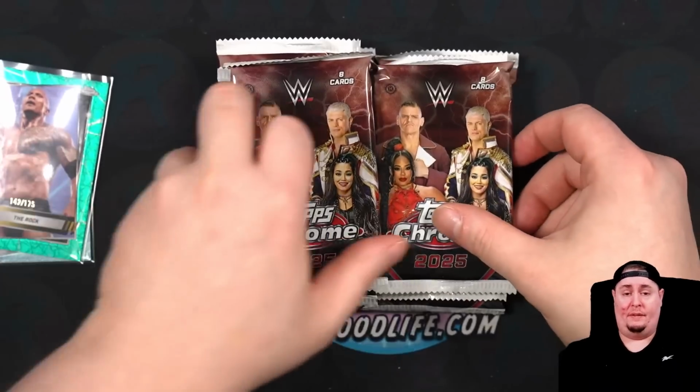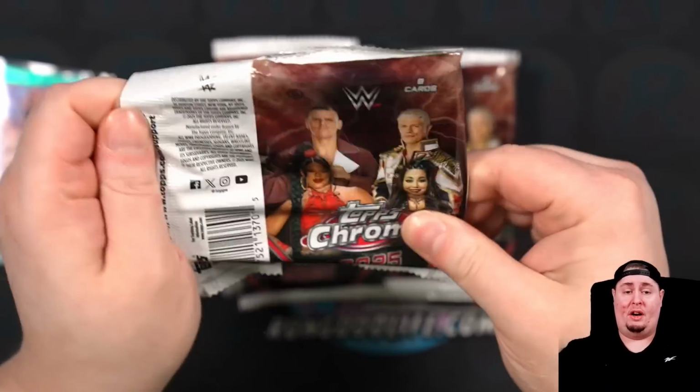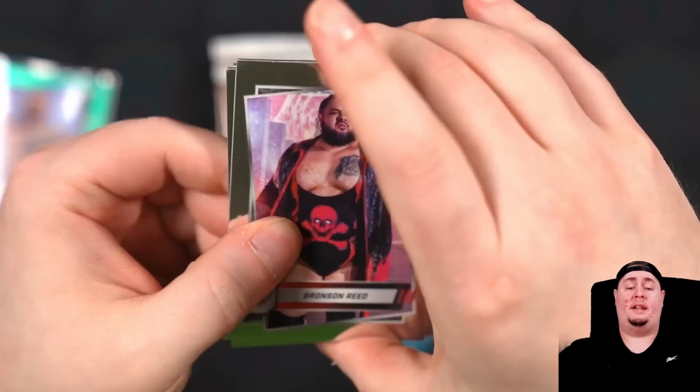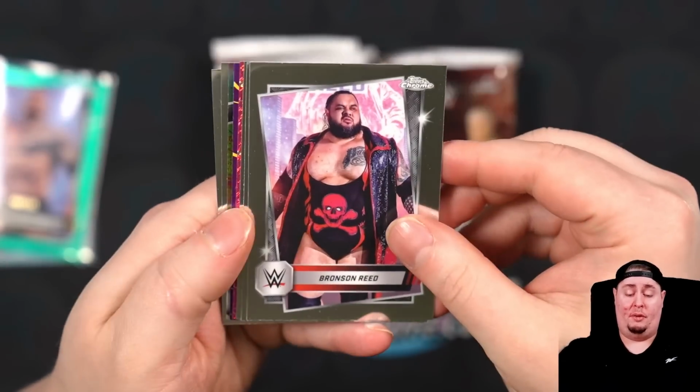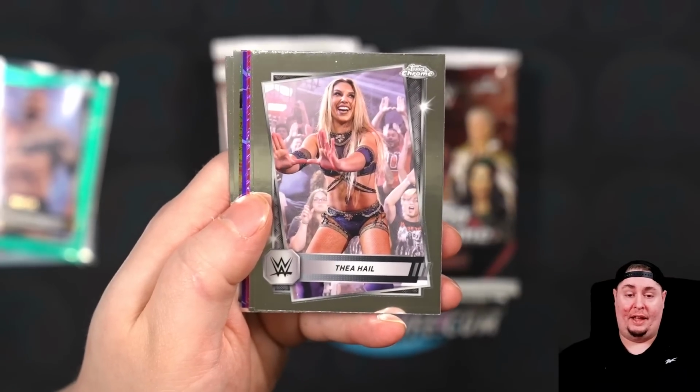That's who we're looking for. We're looking for The Rock. First time having autographs, I didn't even mention that. First time having autographs in a licensed WWE product in 20 plus years. I believe you have to go back actually 28 years to 1997 Fleer.